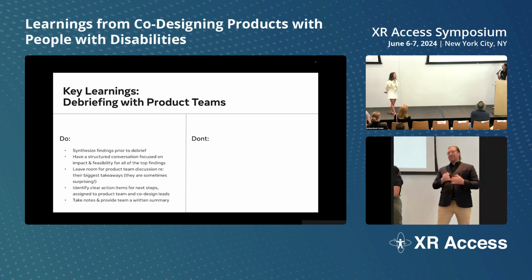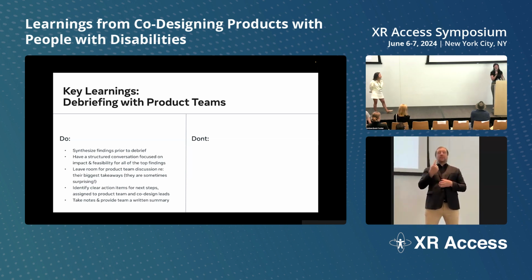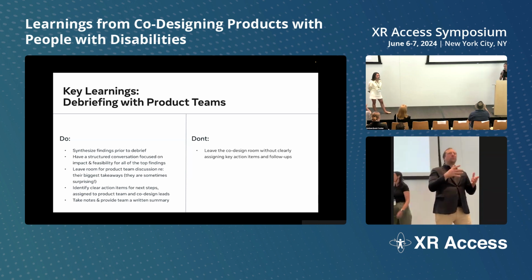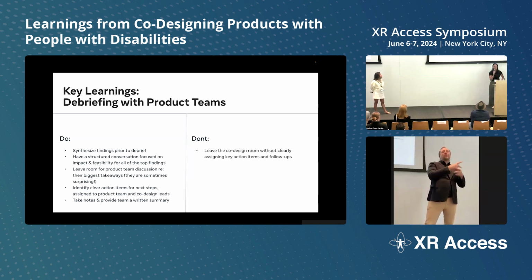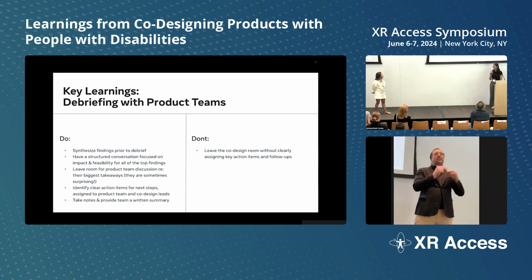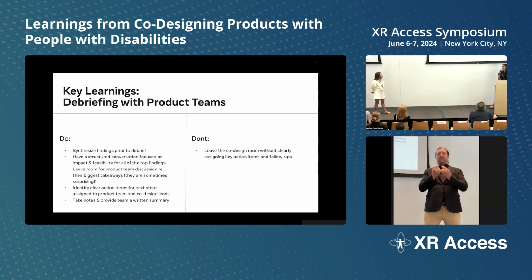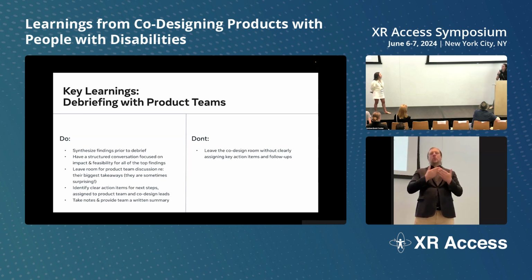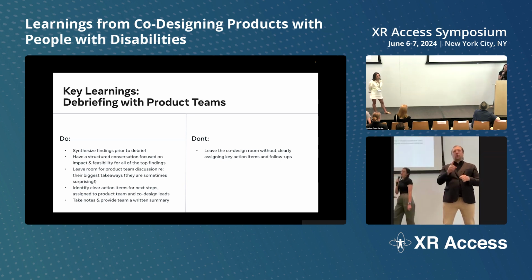And lastly, something that we have learned a lot about is debriefing with the product team. So after these events, I think we've even heard mentioned at this summit, okay, well, how does that thing actually get built? And so we have structured time with our product team following to take all of the synthesized ideas and begin working through impact and feasibility exercises and get things to a place where we can actually ensure delivery of these items. And we'll be really excited to share the past few co-designs that we've held, and when those things come to launch, making sure that those voices are well represented.